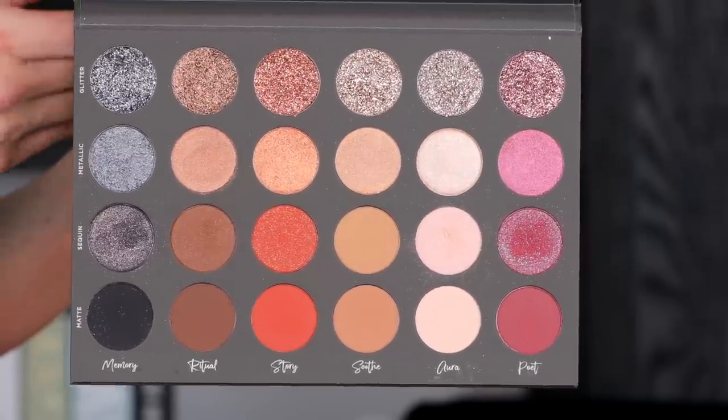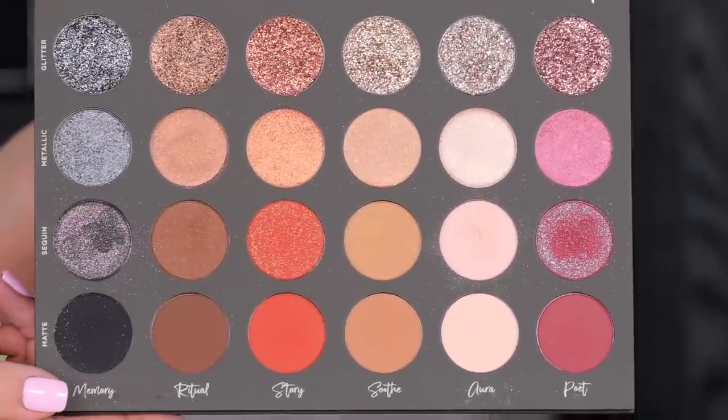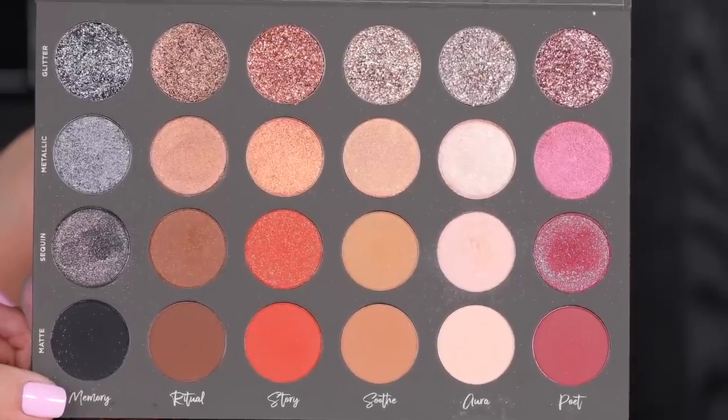I've used this palette twice already. You probably wouldn't even be able to notice because I am not aggressive with my brushes. This one is something different, which I really like, in that it has four different formulas of each color, which I thought was really cool. Because a lot of times, if you're dipping into a palette and doing a look, sometimes you want just a monochromatic look. Often myself, I like to have a monochromatic look. I want to do a matte crease, maybe throw a shimmer on the lid and keep it all in the same color family. Sometimes that's hard to do in one palette. So I think that's a cool thing to have in here.